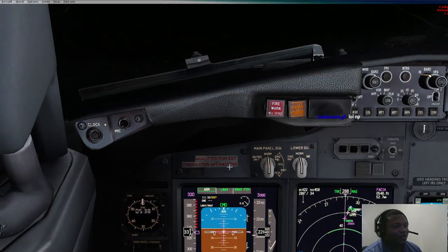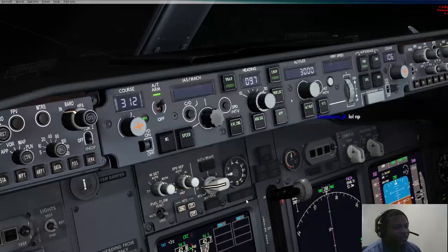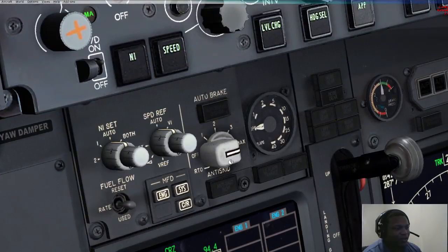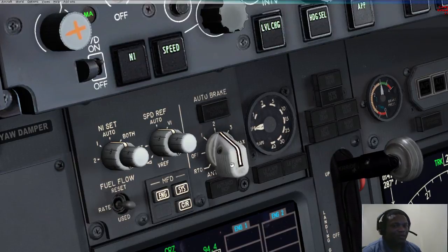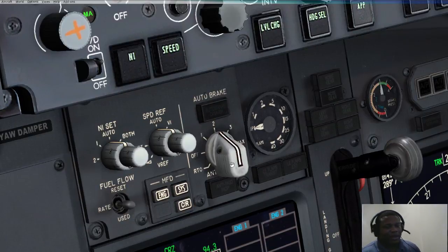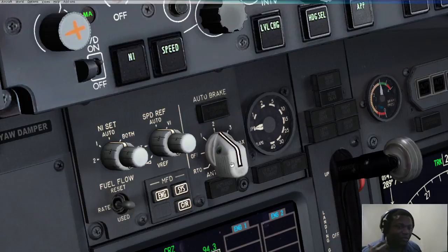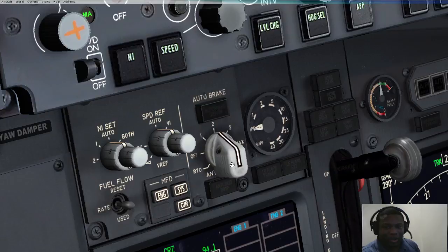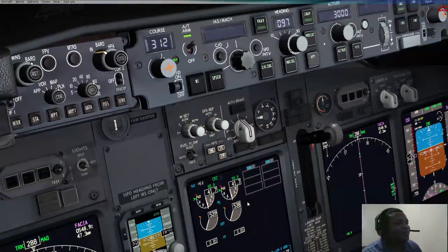Alright, so just a couple things we can do to get ready for the approach. We can go ahead and set up our auto brake. If you notice here on the auto brake, you have 1, 2, 3, 4, and then max. Basically, the numbers represent the amount of braking effort that you want from the aircraft's braking system. So when you land, instead of having to land, get on the brakes, and do everything else, the aircraft actually applies brakes for you. So by setting a number, you're setting how much braking effort you want the aircraft to give. So that's that.